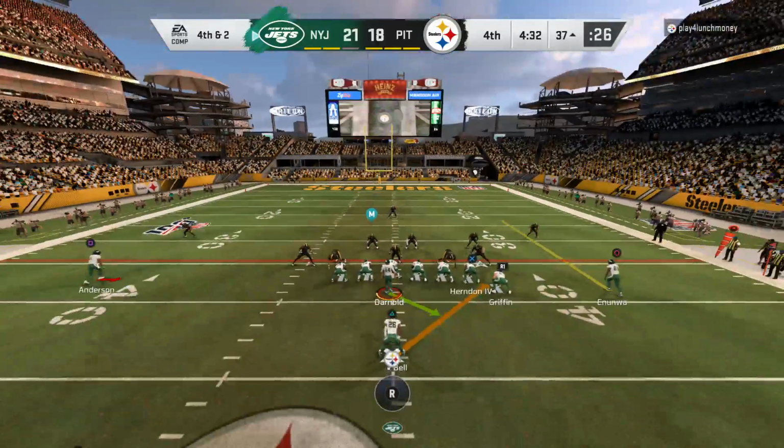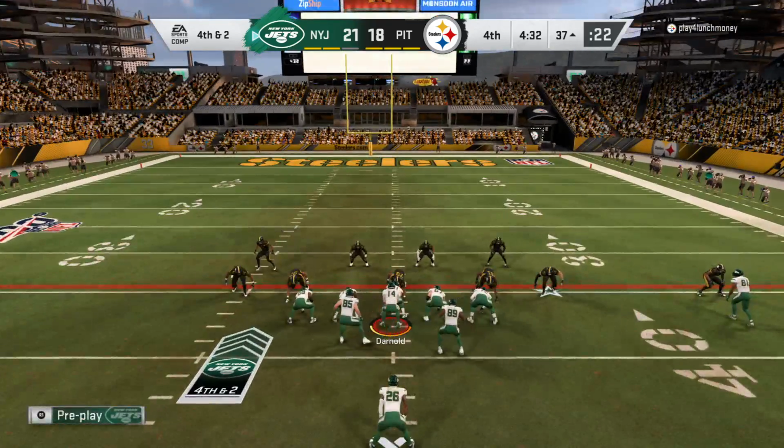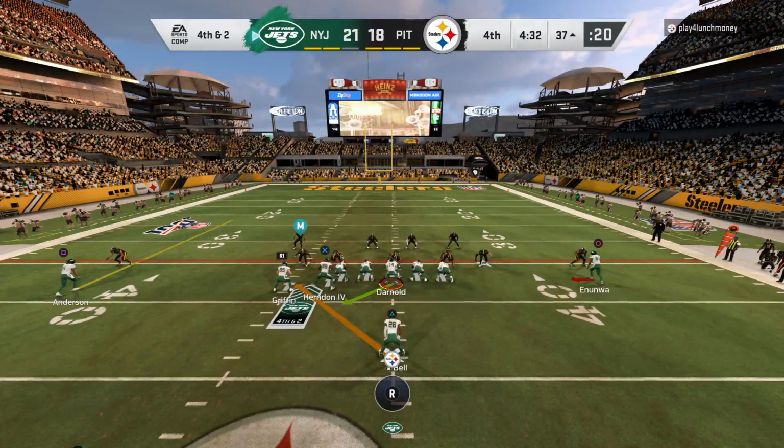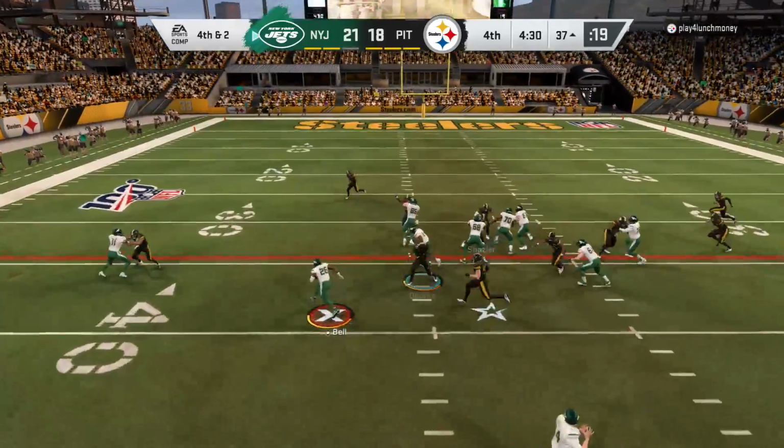And here's a big one now. Try to hold this lead. They're going to go for it here on 4th down. Watch the screen. Check. Crunch. They'll go for it with Bell.